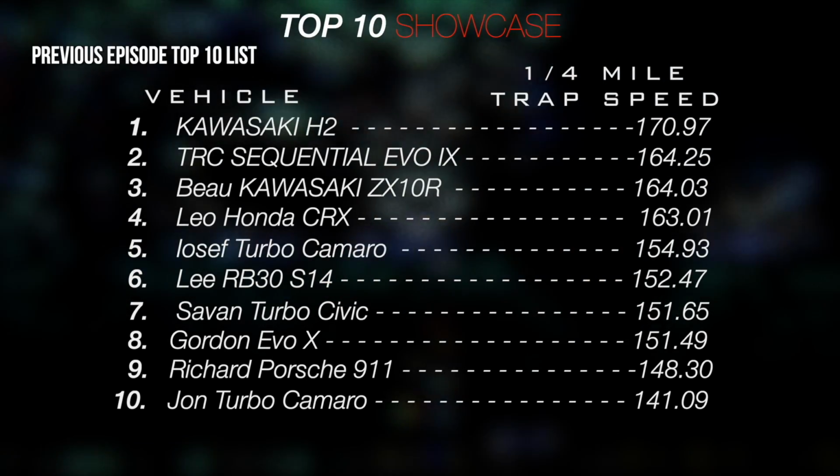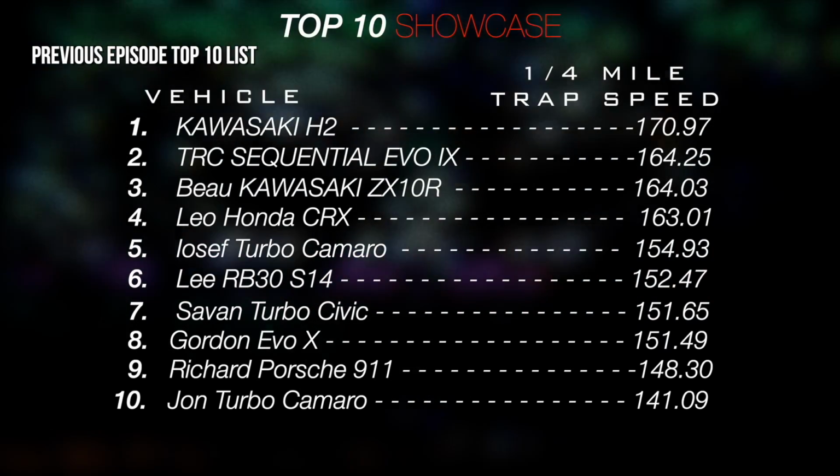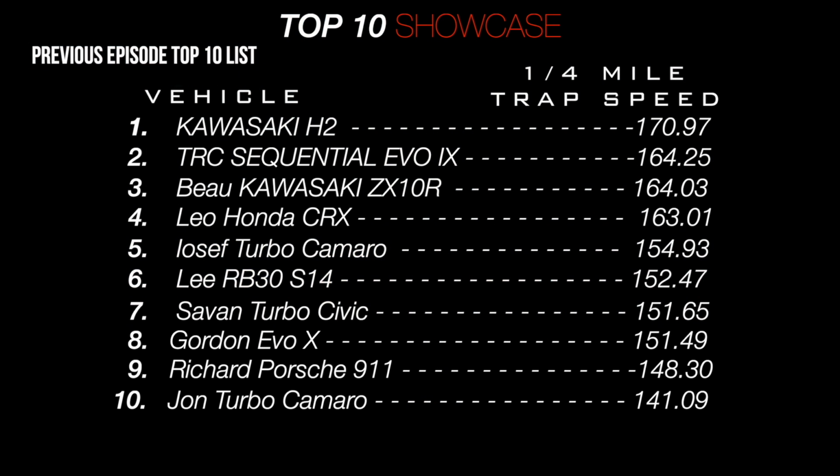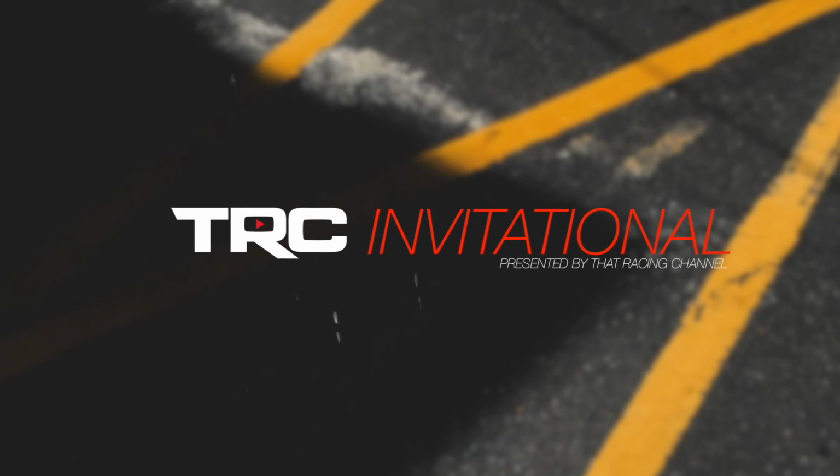This time out, we've actually started a top 10 list. So we're gonna take the top 10 of the fastest mile an hour for the roll racing and ETs for dig racing and start an ongoing top 10 list. So every time we come out with different cars, we can basically start some competition to see who can set the all-around record for the TRC Invitational.